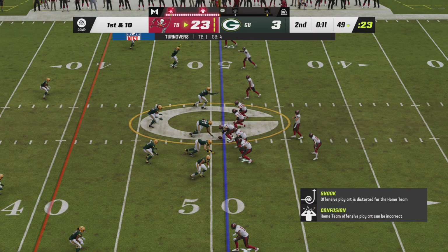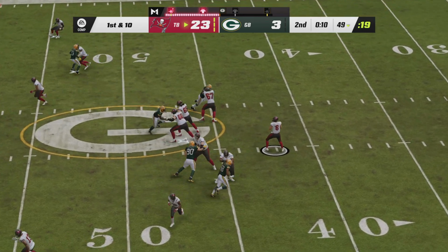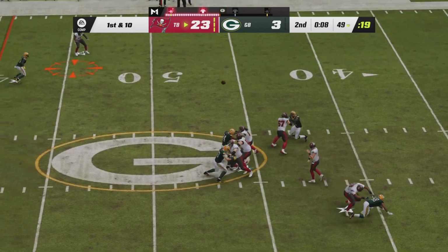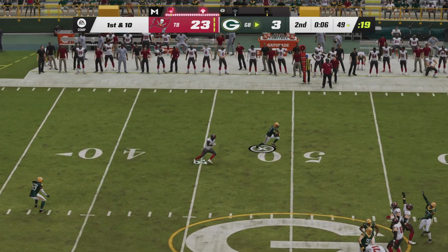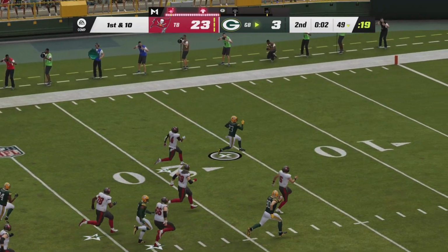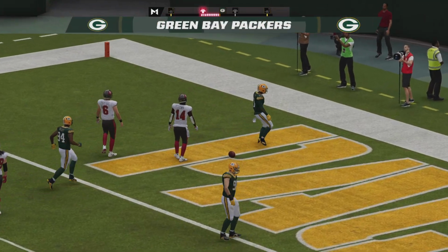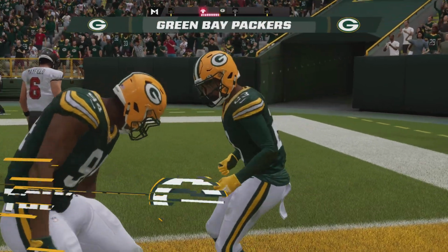The Bucs offense set to begin their next possession. And with great starting field position up near the 50, they might be one completion away from stealing a late field goal here. And now this is intercepted. My goodness. Picked off by Jair Alexander. Then into the end zone. It's a pick-6 and a Packer touchdown.